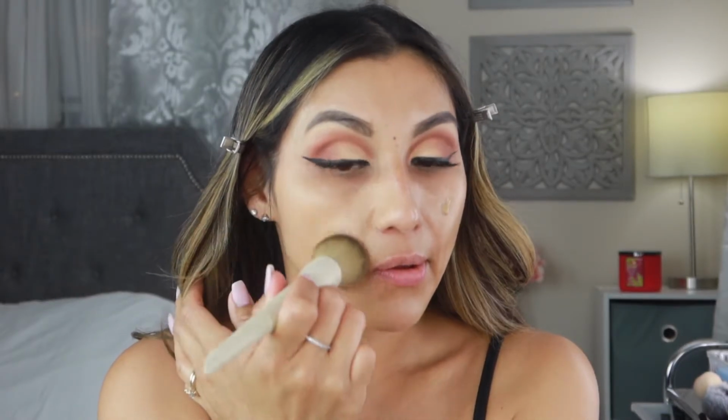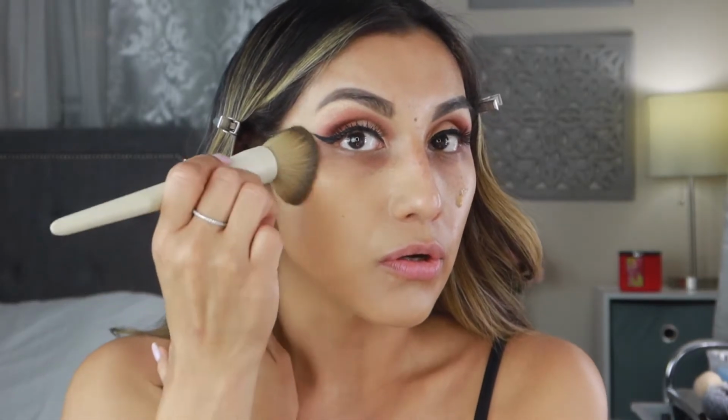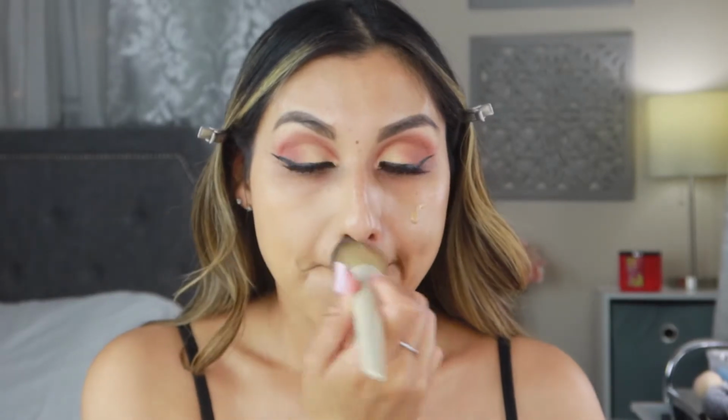Alright, so I'm going to go in with the brush first. So excited. It is so soft. Oh my god. I actually don't mind the brush. I feel like it's blending everything out really nicely. There are no streaks, by the way. Look at that. No streaks. I might want to go in with a little bit more, but that is what it's looking like. Very nice.